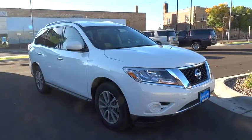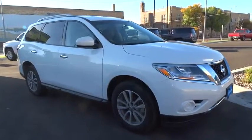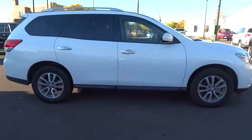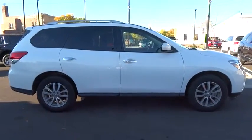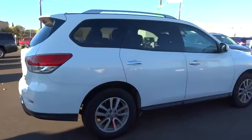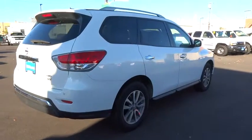The 2014 Pathfinder. The Pathfinder has a premium interior with 3 rows of seating for up to 7 passengers, as well as versatile seating and cargo configurations. This SUV appeals to both truck lovers and car lovers. This vehicle has less than 25,000 miles.